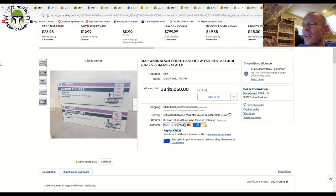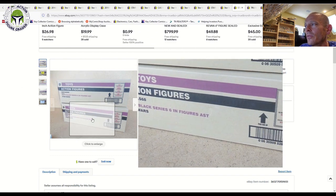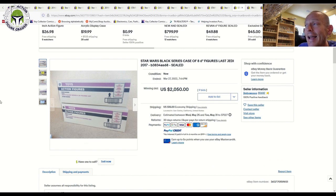I found a couple of really interesting sealed shipper box examples. This one is for one case of 8, Last Jedi from 2017 Black Series. So it's only for one of these, not for both. That one sold at auction, 9 bids. The final sales price was $2,050. I have no idea why that one went for so much money.